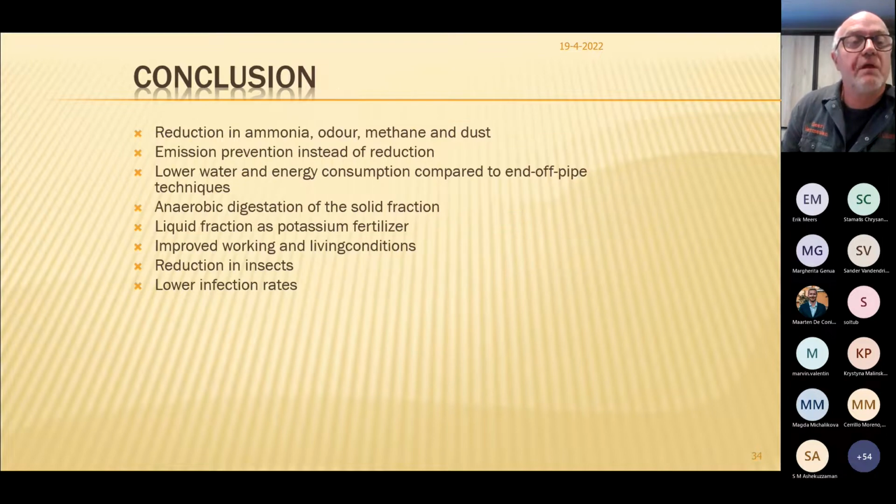Next slide. So our conclusion: we have already constructed a few stables like that, and all the stables that we have constructed are linked to a biogas installation. It's here around the corner. The major one is Waterloo, which also has on site a scrubbing installation for the recuperation of nitrogen into ammonia water. So the conclusion is that we have a reduction of around 60% in ammonia.